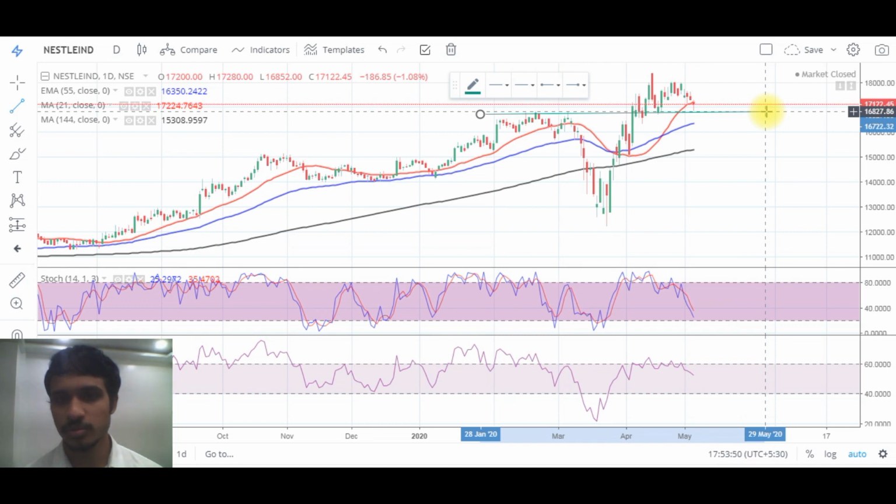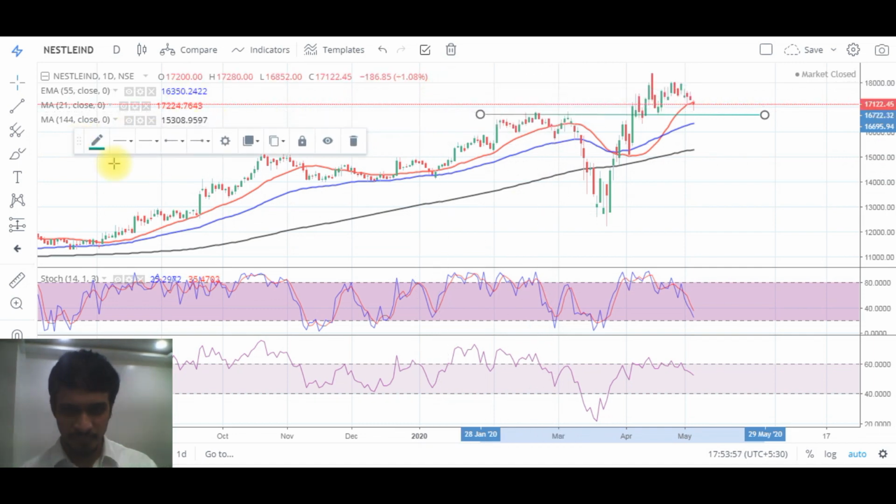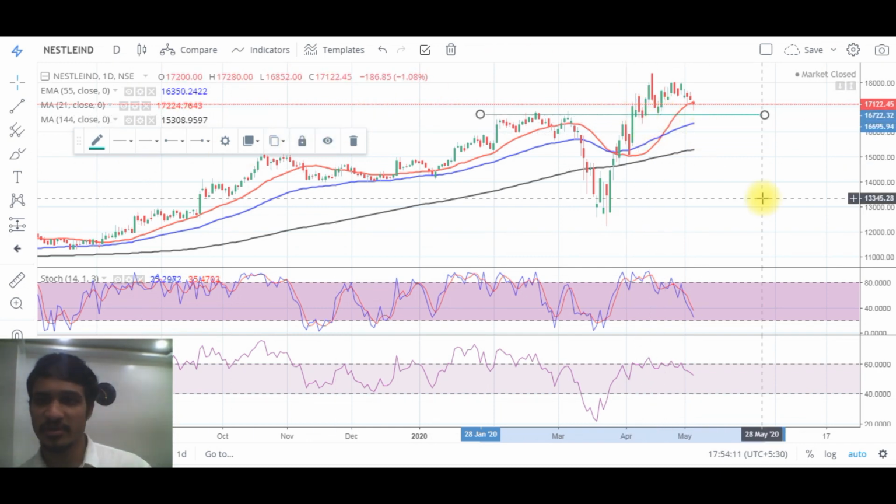So this line looks to be an earlier resistance, and now it is acting as a support, which is evident from the fact that we have seen multiple supports over here. That's the reason why when the price comes around 16,800 or 16,700, that is when you can decide whether or not you can take a long position in this stock, because currently if you look at the daily time frame, there is a bearish momentum coming since the last week or so. So maybe you can expect a bounce back, because as we discussed, Nestle India is an FMCG stock. People are consuming FMCG despite the situation that's going around. So a bounce back from 16,800 will confirm your entry into Nestle India.